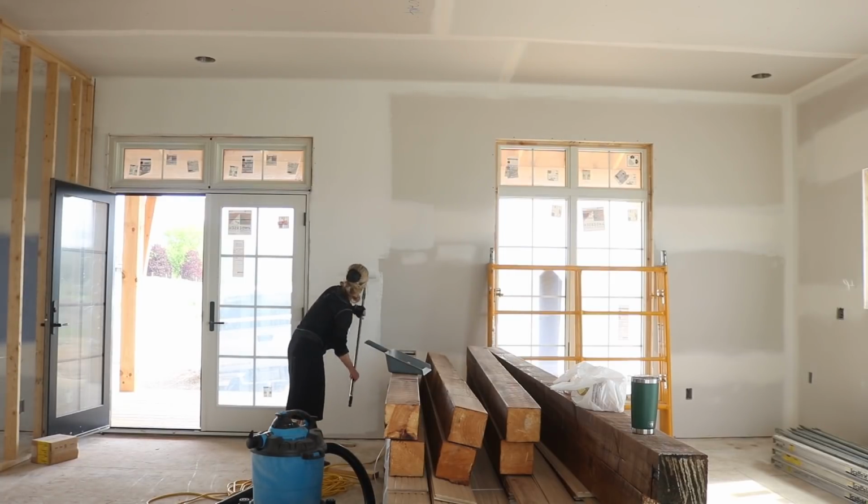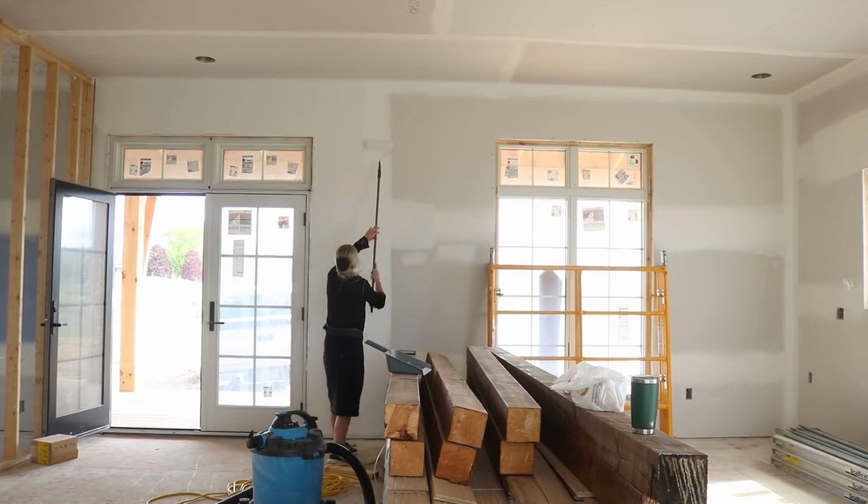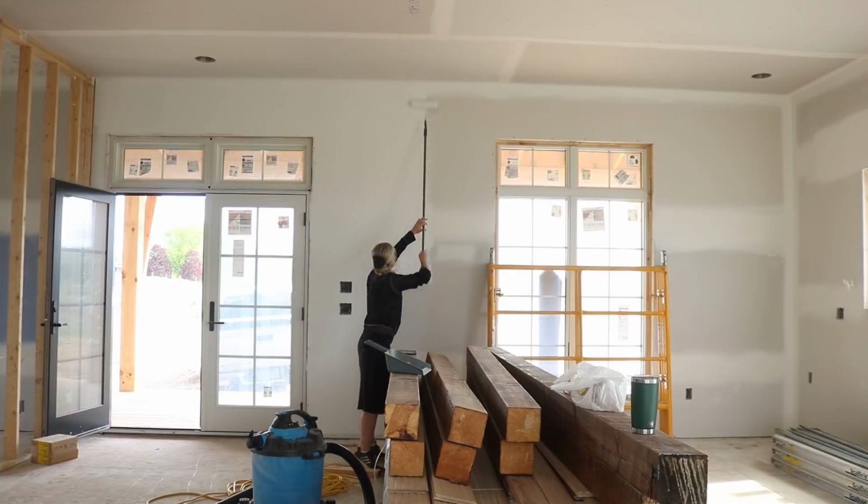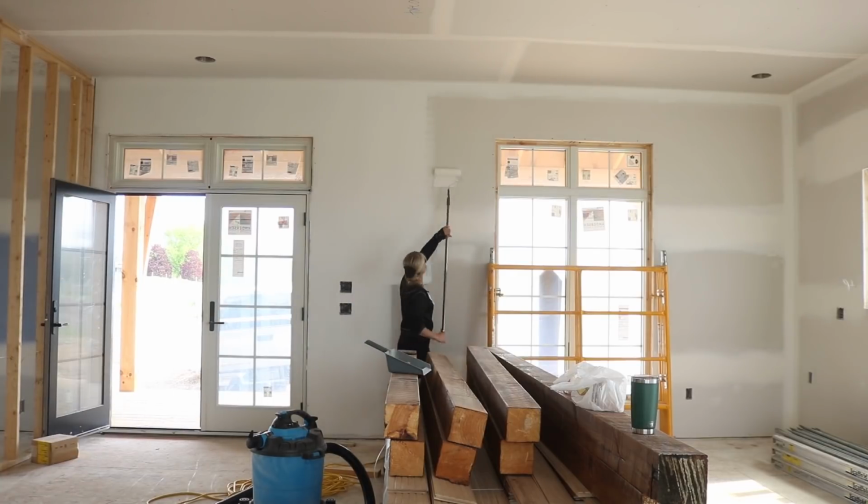I think we all have to learn our own little perks and tips that go with painting. There's definitely not just one way of doing it, but this is just my own way. I always do it that way to make sure I don't get any marks on my walls, like paint marks.